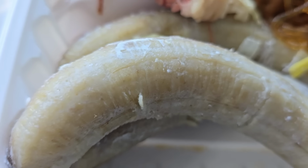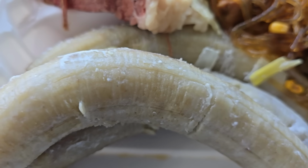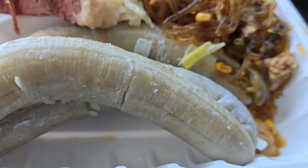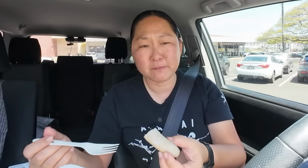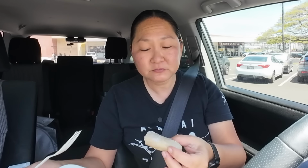All right, I got the bananas. I got 3. I'm not sure if you get 3 usually, but very nice family. The son was in the front helping, not preparing the food, but putting the plates together. Very nice gentleman, and Tia is also very nice and sweet.